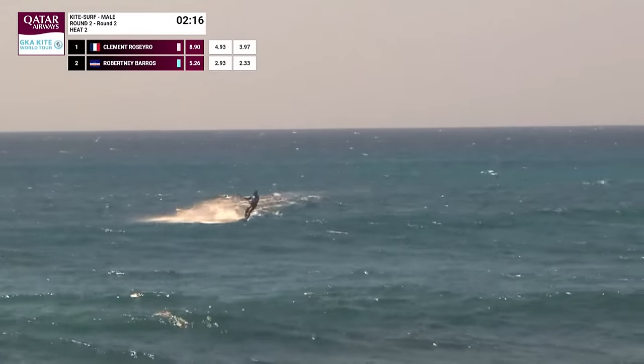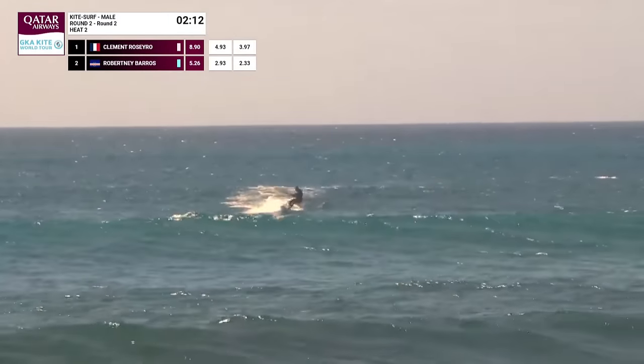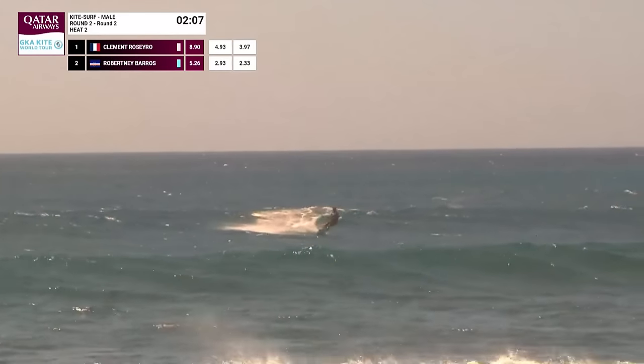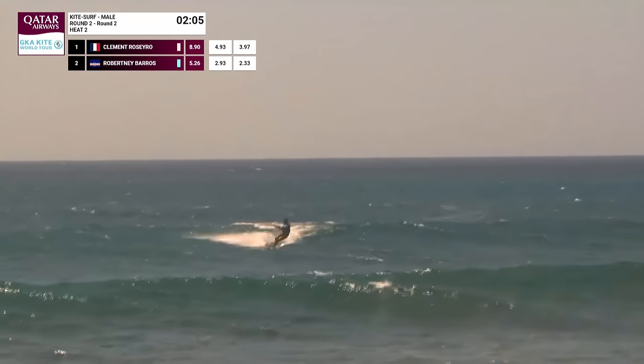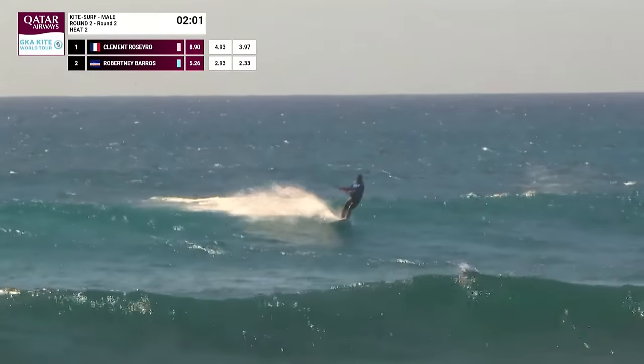This is the sort of day where it would be very, very fun for a little bit of free riding out there. But probably, I imagine, these riders are getting quite frustrated in their heats, just not getting the wave size that they really want to make the most of this 20 minutes on the water.